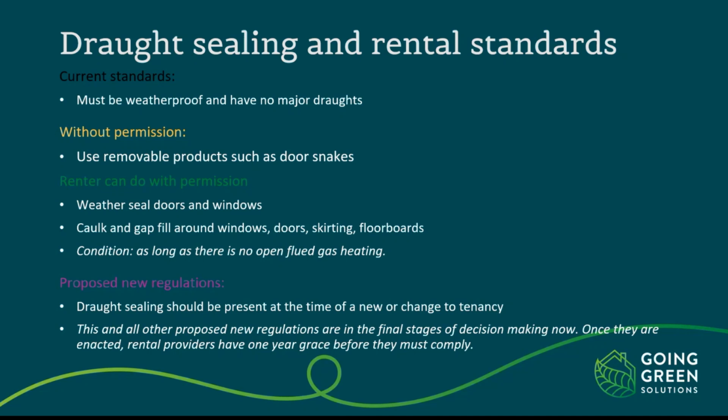The proposed new regulations are much better. They are that before you even move in, that home should be draft sealed. The doors and windows, caulking, all of those gaps in the house. So that is going to be much better because it doesn't leave it to the tenant to have to sort that out.